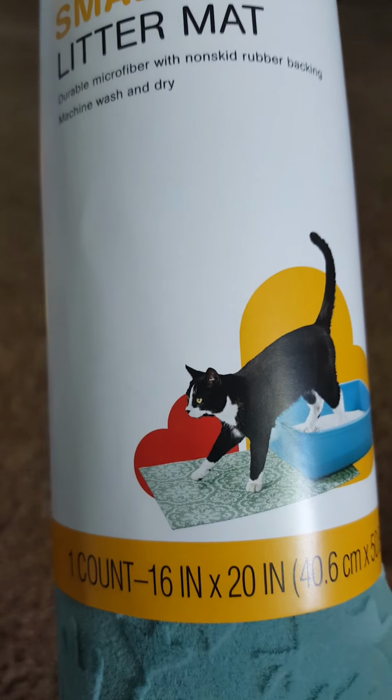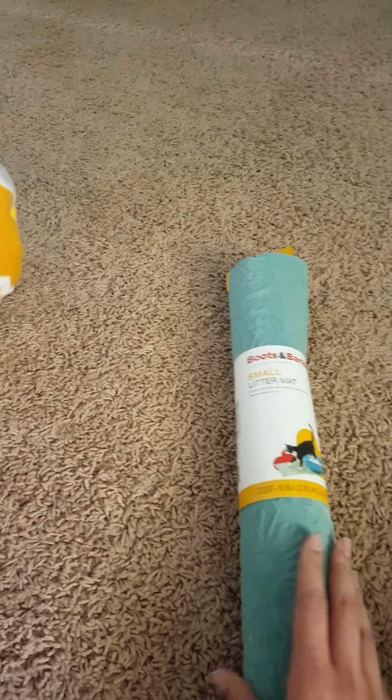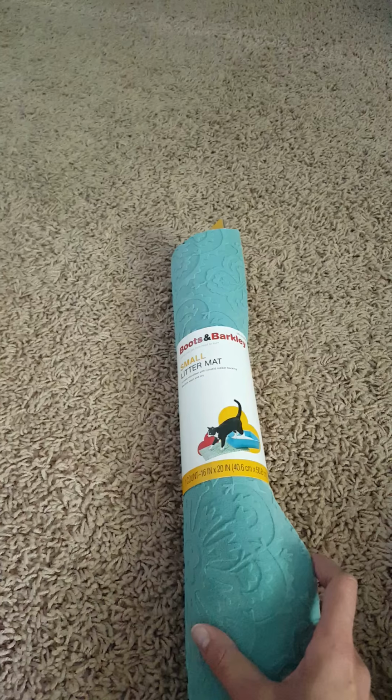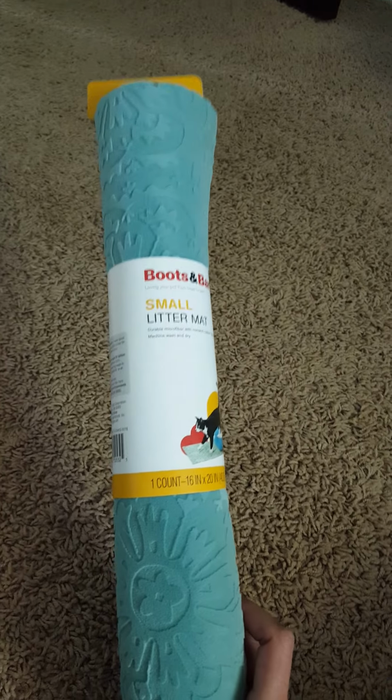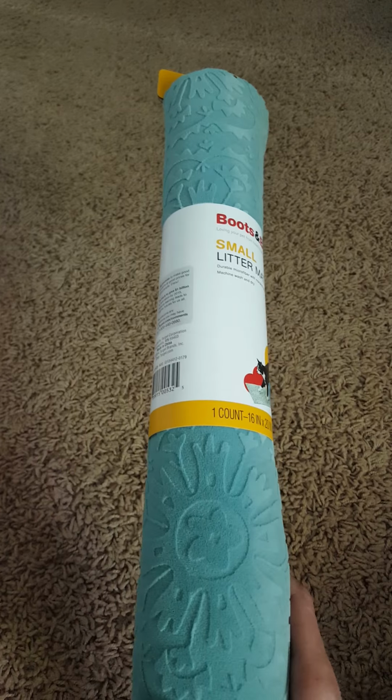You put it outside the litter box, and it keeps your cat from tracking the litter all over your house, which, trust me, when you have hardwood floors like we do around most of our house, can be a pain in the butt. So we got this, and I think it was like $10, which is a little pricey, but I think it's worth it in the long run, and plus it's adorable. It goes perfectly with our decor, so I got that.